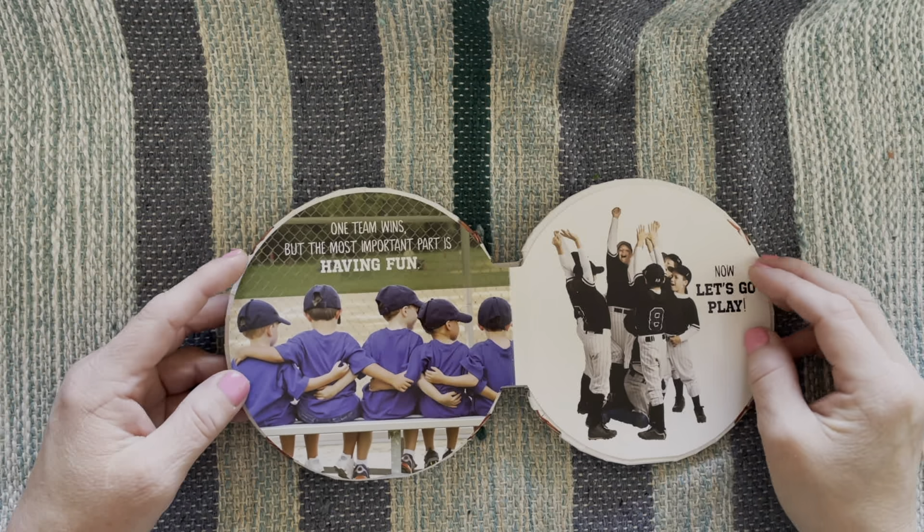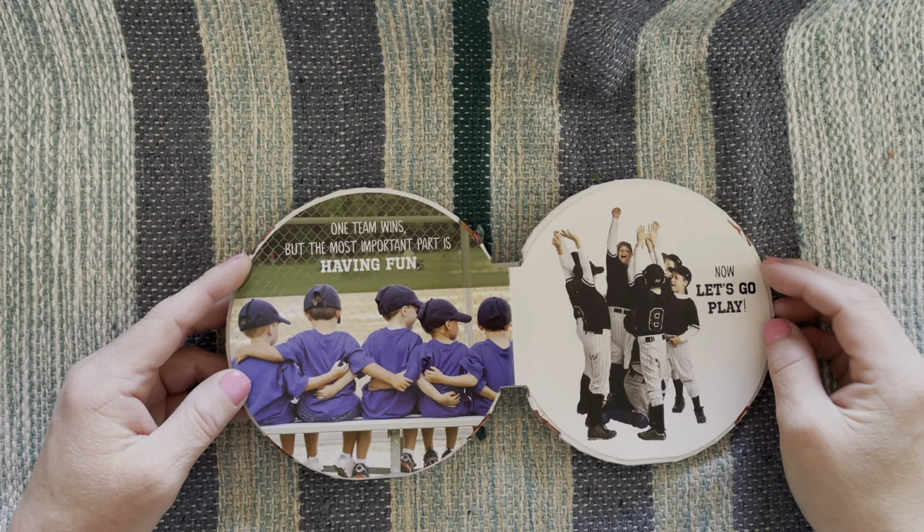One team wins, but the most important part is having fun. Now let's go play.